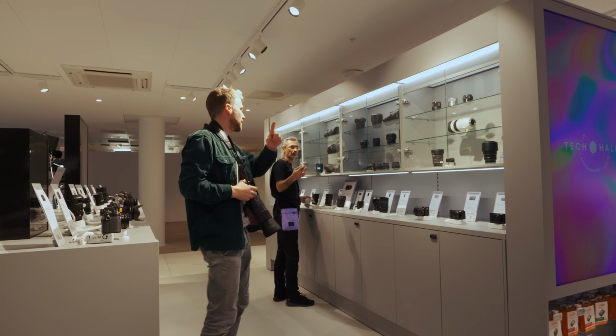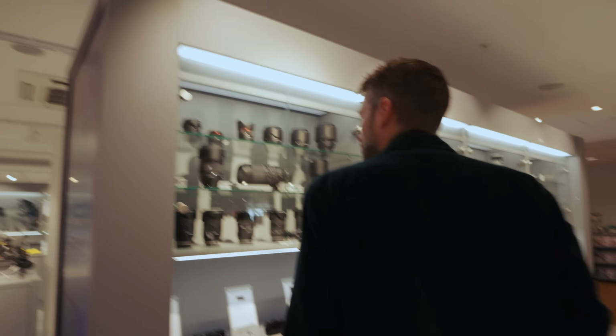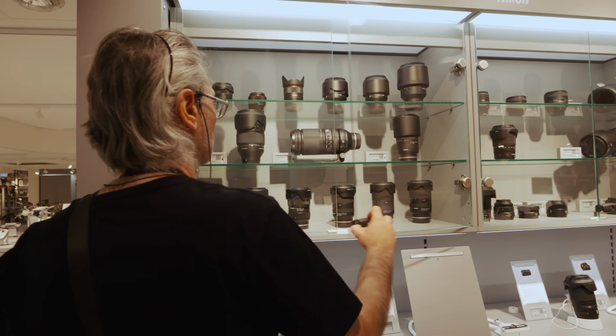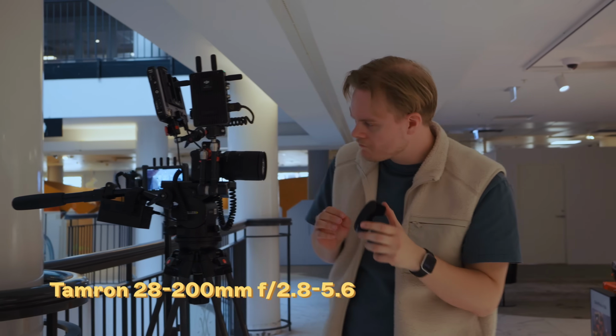In addition, we looked at what kind of gear we needed to make the effect as interesting as possible. Even though the store has all types of lenses from affordable to expensive, we ended up borrowing the quite affordable Tamron 28-200mm, as it has a nice zoom range to create the effect we wanted, in addition to having a smooth zoom ring and autofocus.